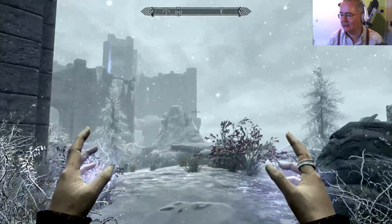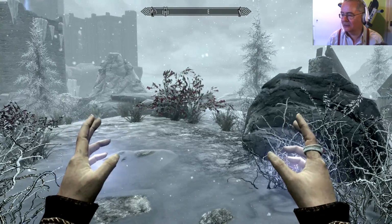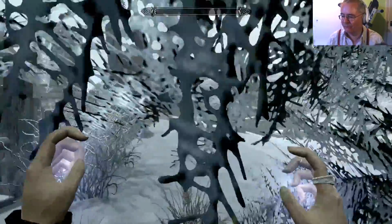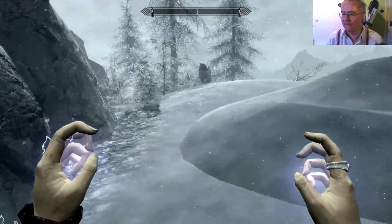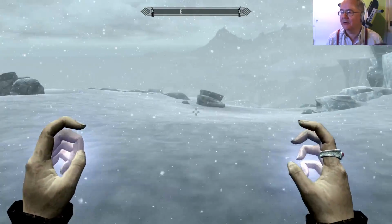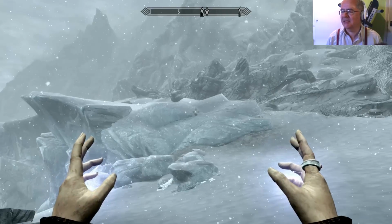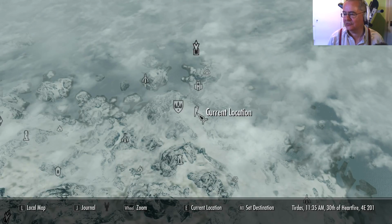And which is the right way? Good question. Well, let's try and go this way. I think I've failed in the past. But, you know. It's somewhere up there, isn't it, basically? Is that pointing to? M for map. It's pointing in the exact opposite direction, right.